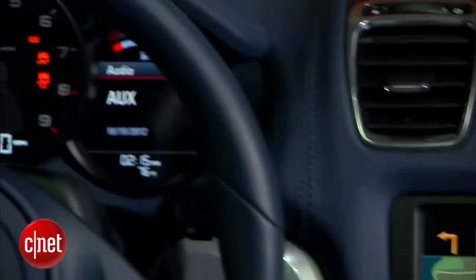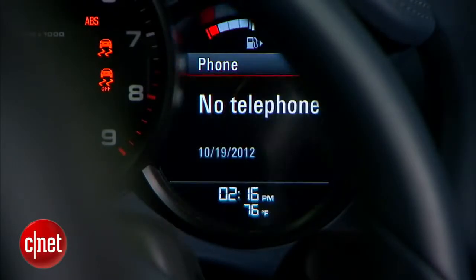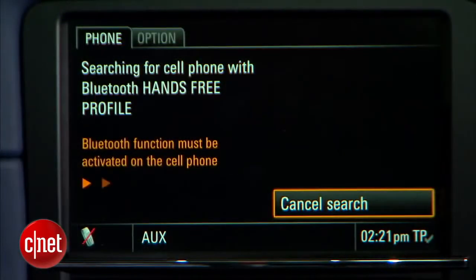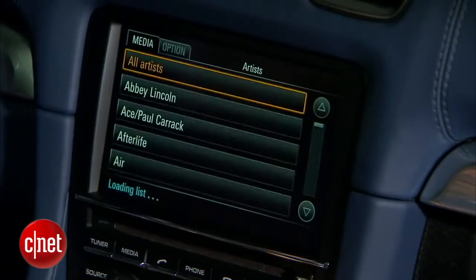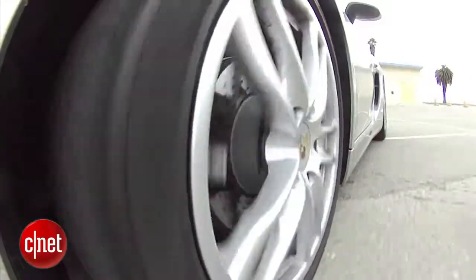This round dial screen on the right side is one of my favorites. A lot can go on in there, and it's always well laid out. All the modern inputs are here: AM, FM, satellite radio, disc, Bluetooth streaming, auxiliary, USB as well for your iPod. When that iPod's connected, the scrolling and navigation are quick and clean.